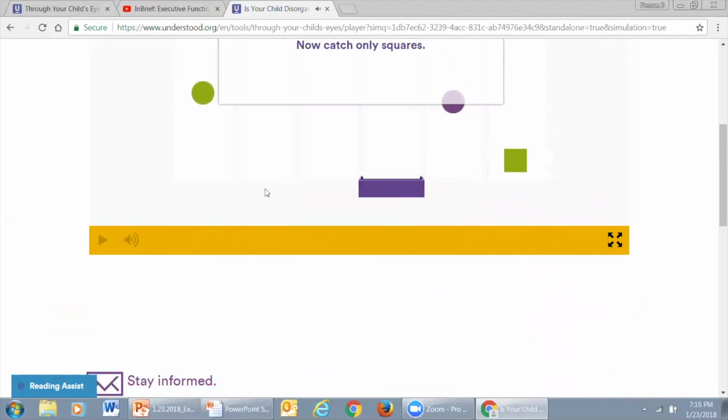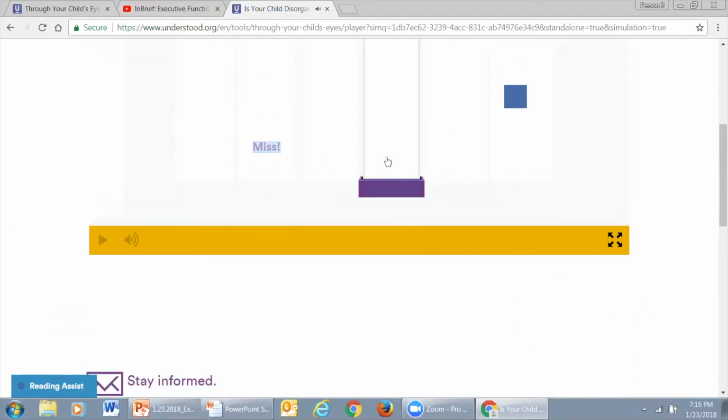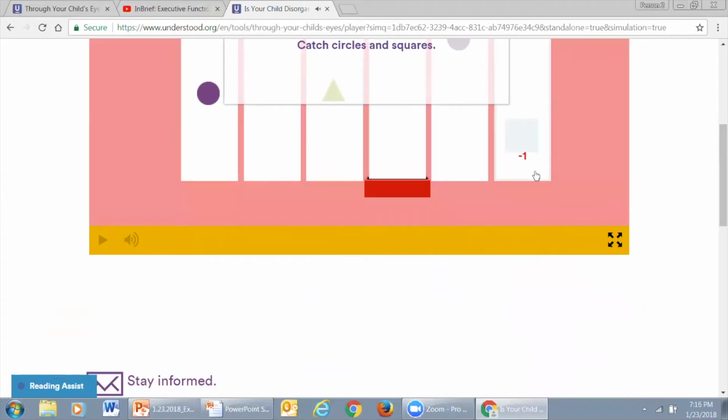Bucket. Only circles, girl. Come on, you have circles. Bucket. I get it. All right. You got it? Well, we can't move the bucket. Now catch only squares. Am I just set up here to move the bucket? Catch circles and squares. Oh, gosh.